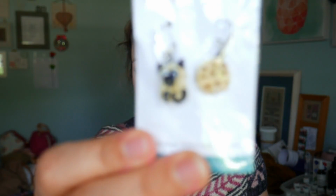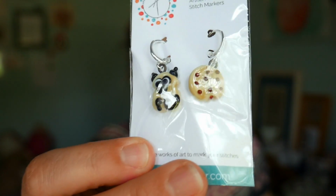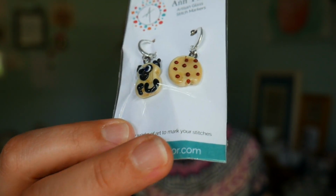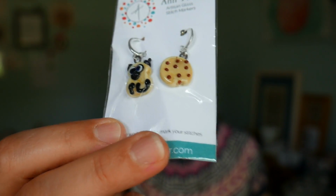I mean, can you even? I love these so much. I can't stand it. I love it. I love it so much. So, my glass stitch markers, my t-shirt, amazing.